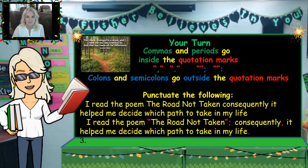Your turn. Commas and periods go inside the quotation marks. Colons and semicolons go outside the quotation marks. I read the poem The Road Not Taken. Consequently, it helped me decide which path to take in my life. I read the poem, and then in quotes, because it's a little thing, "The Road Not Taken"; semicolon, outside. Consequently, comma. We learned to put consequently, semicolon before. It helped me decide which path to take in my life, period.